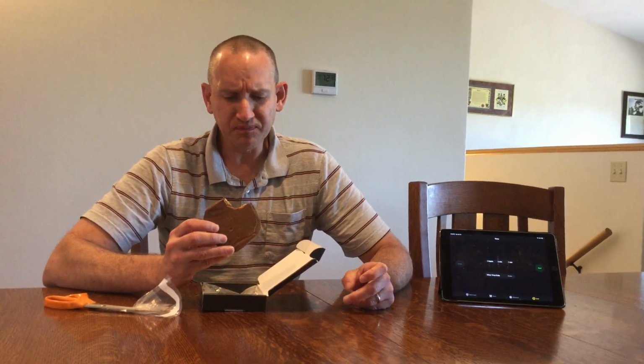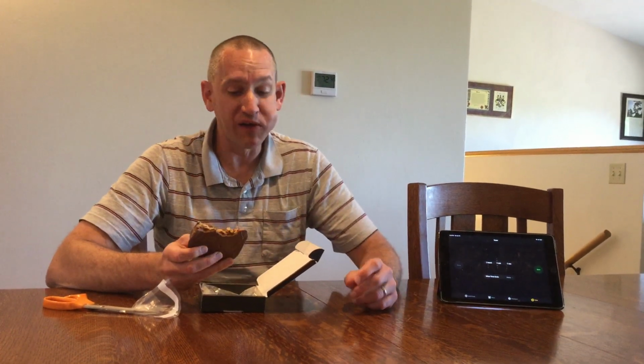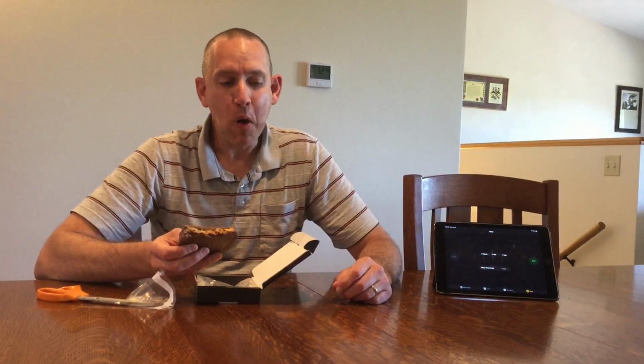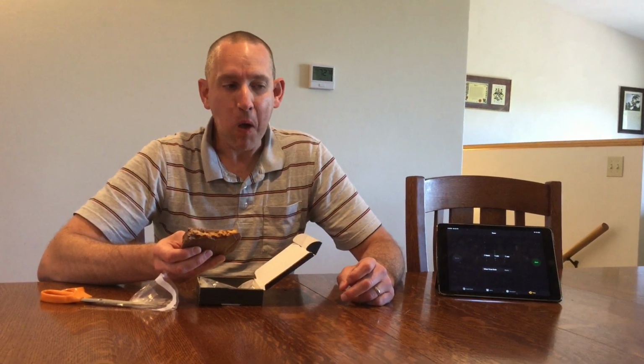I'm going to see as I eat through it whether it's more chocolate or peanut butter. Does it taste like a Reese's peanut butter cup? It's a lot spicier than a Reese's peanut butter cup. Yeah, that's probably spicier than a Reese's peanut butter cup. The heat level's not super high yet. It's just gradually building the way these chocolate bars do.